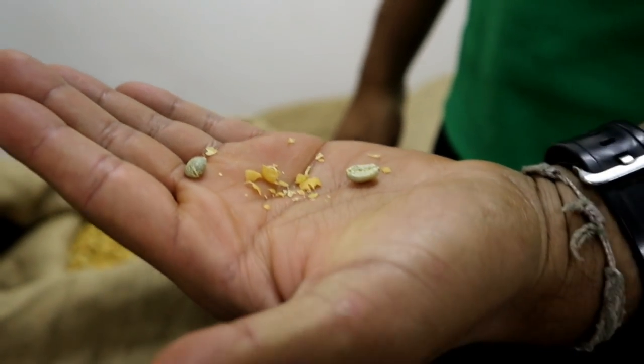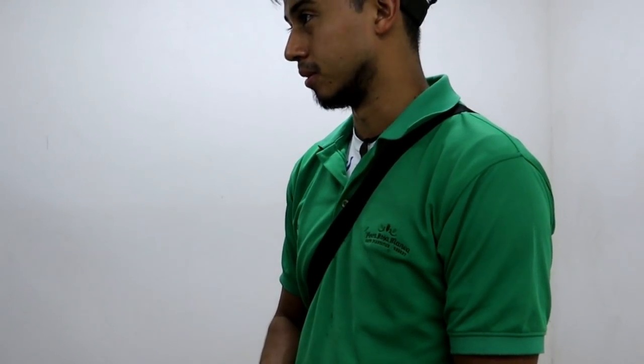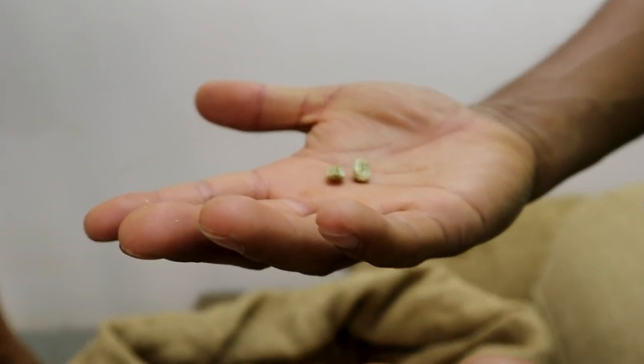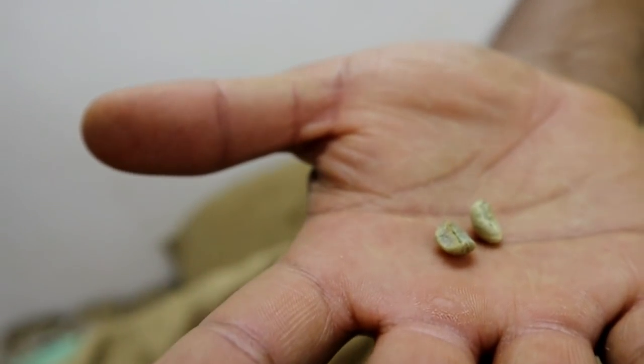Like this, we can keep it for even a year and a half. Like this, with the parchment on. To export the coffee or to roast the coffee will be in this stage. In the bean. In the bean, without the parchment. Okay, to export or to roast, without the parchment.